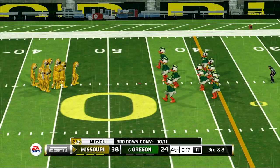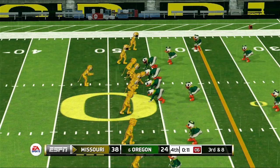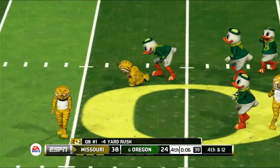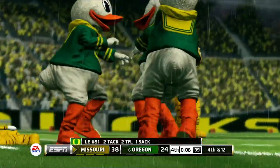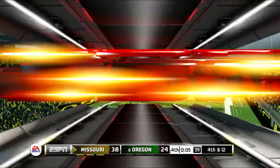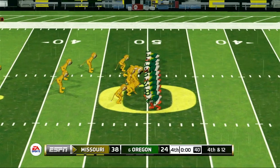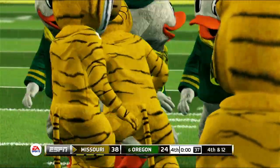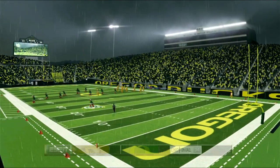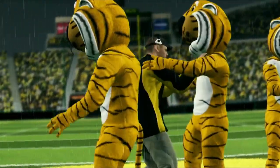Third down, and they need to get it down to the 39. They come out in an empty backfield. And he's taken down at the 49. Good catch. And so that's going to do it. The Tigers take the win, 38-24.